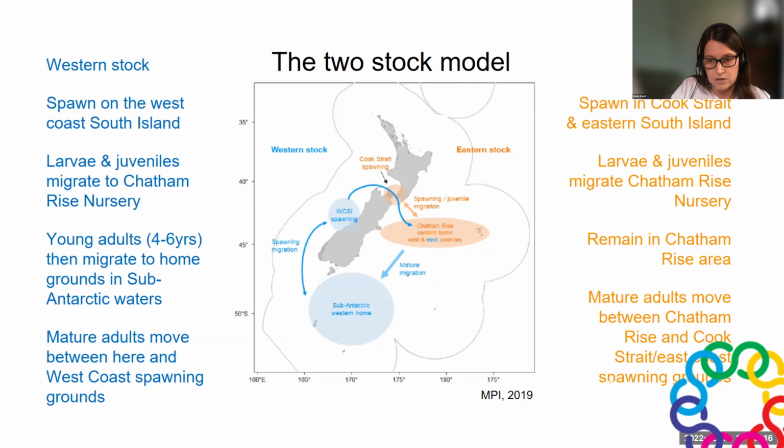For the eastern stock, they're thought to spawn in the Cook Strait, as well as along the east coast of the South Island. Larvae and juveniles are then transported to the Chatham Rise nursery and feeding grounds, and here they mix with the western stock larvae and juveniles. Eastern stock fish then remain in this area as young adults, and mature adults will move between the Chatham Rise and Cook Strait spawning grounds.